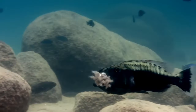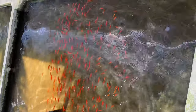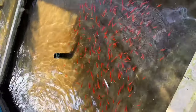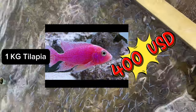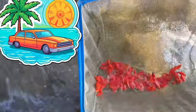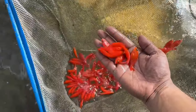Do you know there is a fish that holds its babies in its mouth? 1 kilogram of tilapia fish can cost like $10. On the other hand, 1 kilogram of peacock or Malawi cichlid can cost up to $200 to $400. You can easily buy a good car or a good home for your family if you're into this fish culture business.